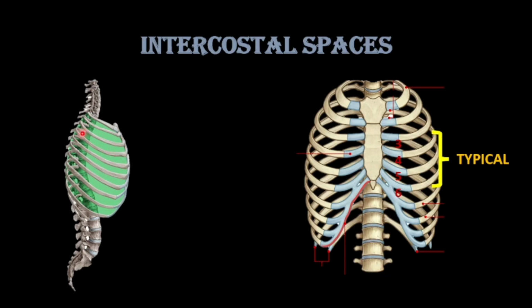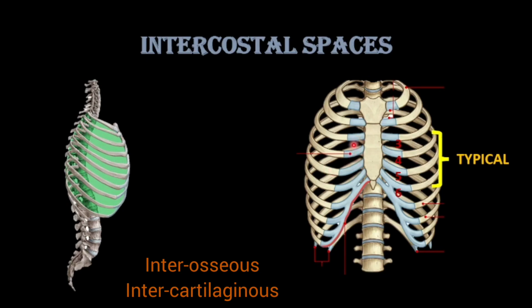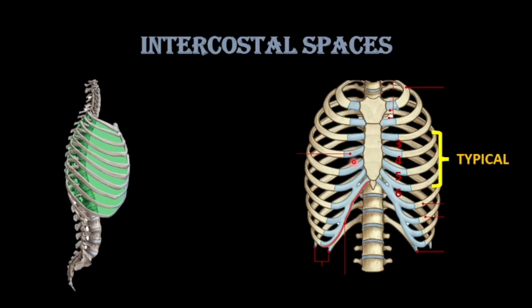Now the posterior part of the intercostal space is seen between the two ribs, so it is known as the interosseous part, whereas the anterior part of the intercostal space is between the costal cartilages. So this anterior part is known as the intercartilaginous part, as it intervenes between the two costal cartilages. Now what are the contents of the intercostal spaces? They are intercostal muscles, intercostal vessels and intercostal nerves. I have already taken 2 classes on the intercostal nerves and vessels. Please go through that. Now we'll discuss the intercostal muscles.